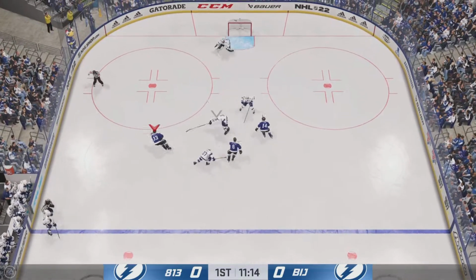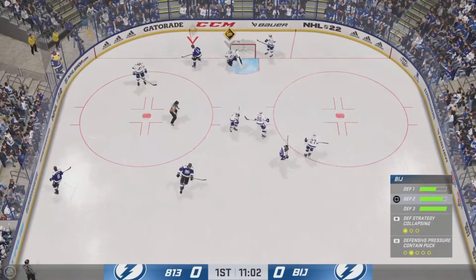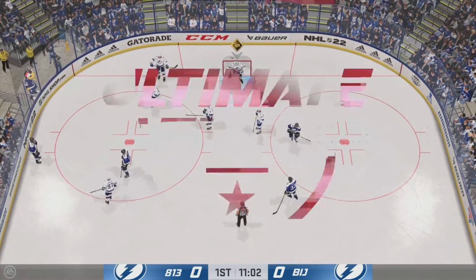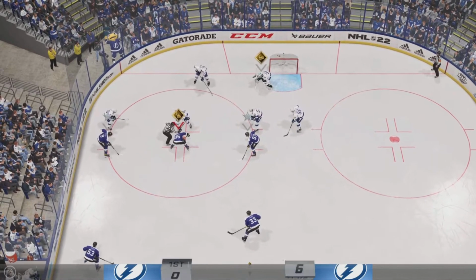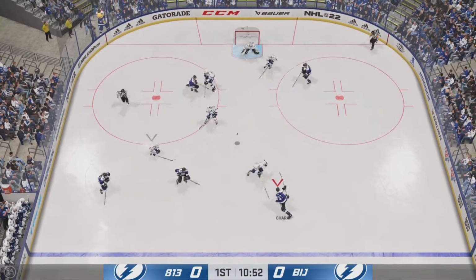Make a change. Center along the wing. Here they come on the attack. Over. Turned aside with the glove by Bishop. Well, you know, I won't complain. Some last second communication before both teams get ready to drop the puck here. Tampa Bay's won the draw and they'll go to work.